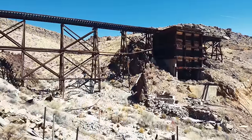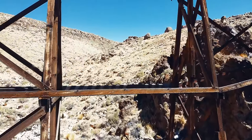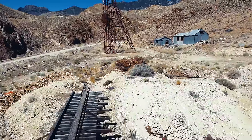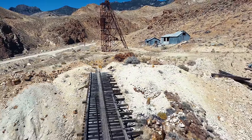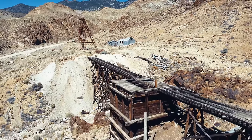With me on this epic descent as I take you to where no abandoned mine explorer has gone before, and I show you for the first time the hidden secrets and perilous journey into the very bottom of the Sterling Mine.